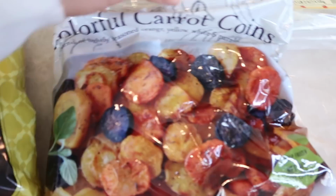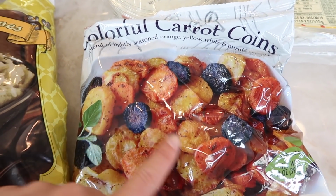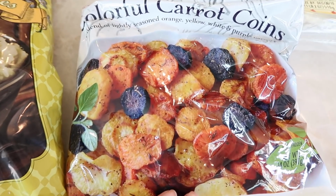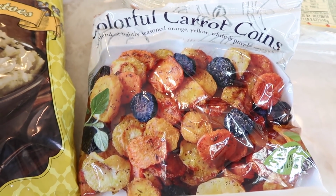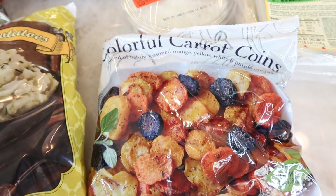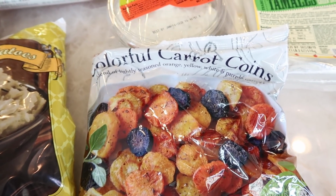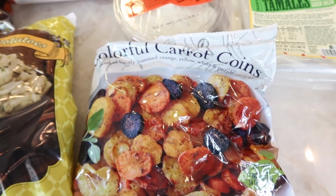I also got some colorful carrot coins. These are frozen, and I thought this would be a nice side. I don't quite know how I'm going to prepare it yet, but look at how pretty. I just felt like it's festive and it's pretty, and I wanted to maybe just throw them in a saute pan, saute them up, and do something with them. But I feel like Christmas Day, you just want to have a bright, colorful table with lots of options and definitely some good sides and veggies. So that's why I grabbed these.